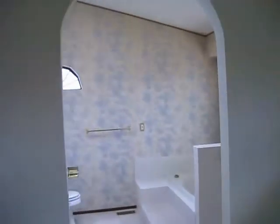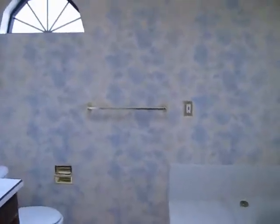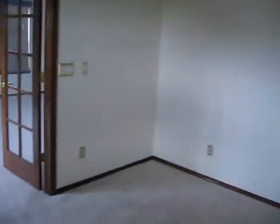Again, here in the main level master, got to get rid of this wallpaper border. Ugh. Again, more wallpaper in the bathroom here. And honestly, when you get into a house of this caliber, this is the only reason I could tell you this house didn't sell on the normal market.